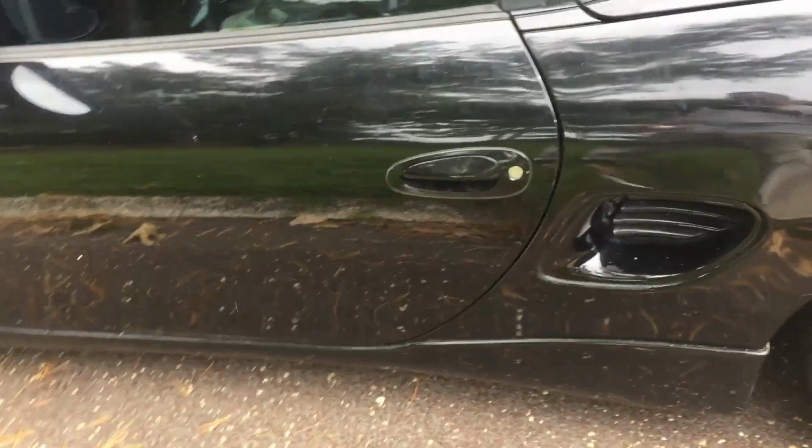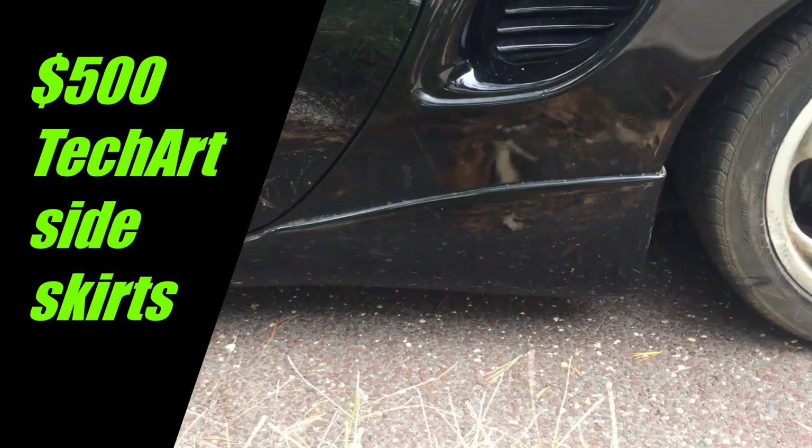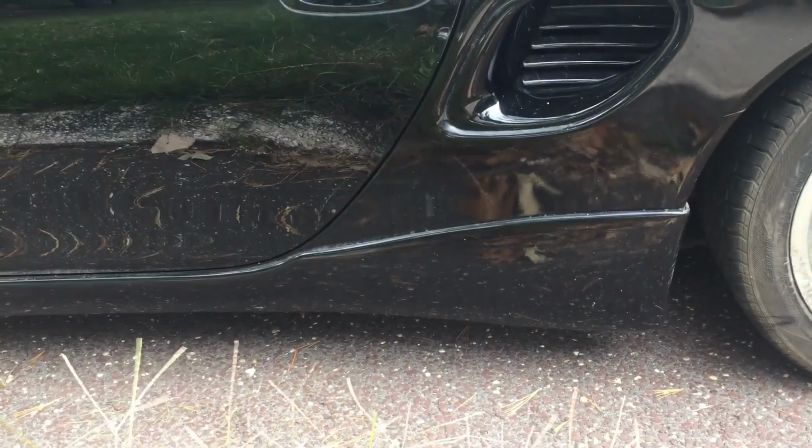It does have rockers, Tech Art rockers, these bottom panels. So that's coming off and going on the other car as well, because we're gonna weight reduce, and even if that's 2 pounds on each side.